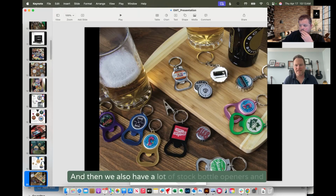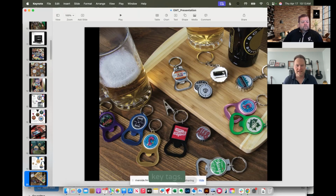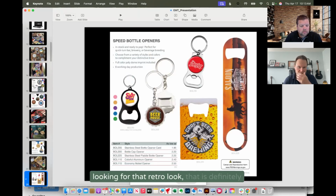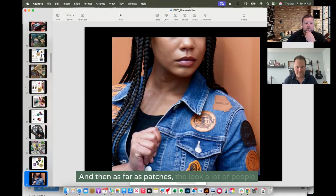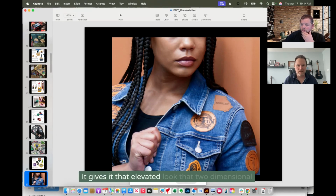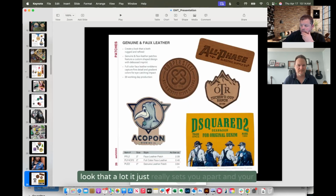And then we also have a lot of stock bottle openers and key tags. If you're looking for something quick and you're looking for that retro look, that is definitely something that we do. And then as far as patches, the look a lot of people love, just for jackets, for hats, it gives it that elevated, two-dimensional look. It just really sets you apart and your hat apart.